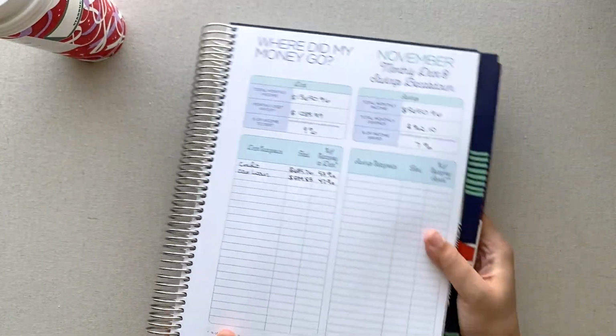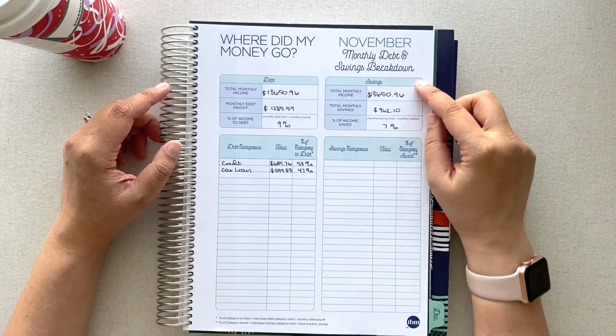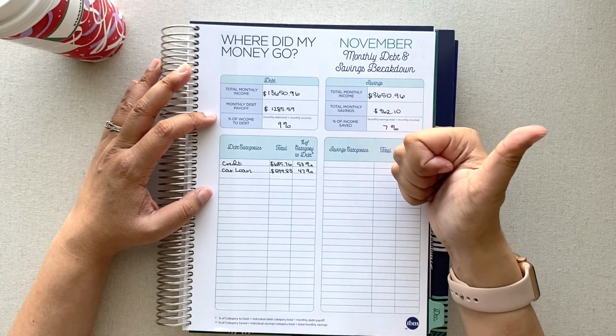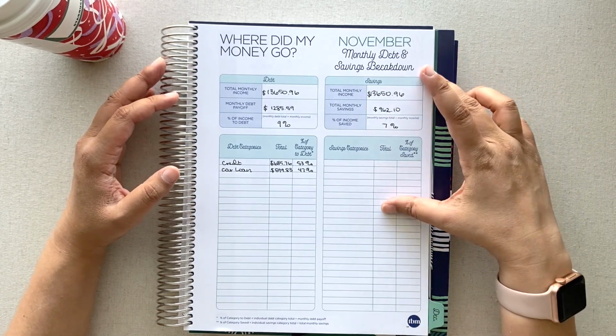Okay, let's move to this sheet. The Where Did My Money Go worksheet, the monthly debt and savings breakdown. So I didn't really know what my savings categories were. And then I realized I can put sinking funds, savings challenges, etc. I can use those as my savings categories. So now I know what I want to do.